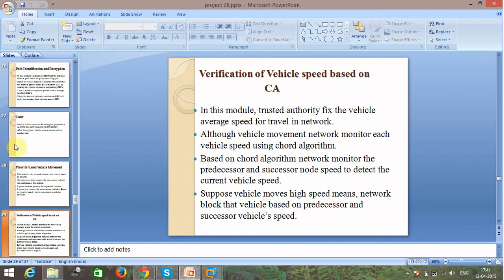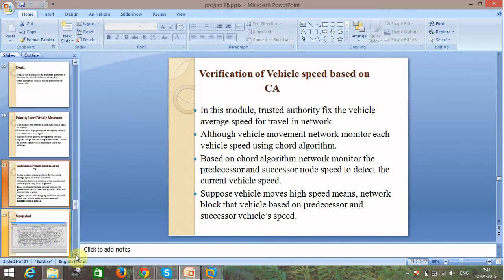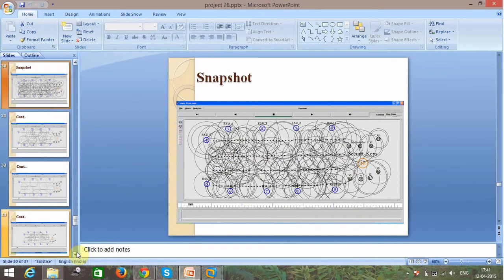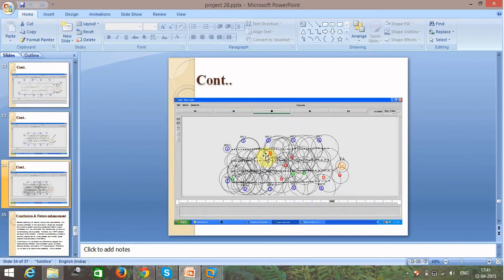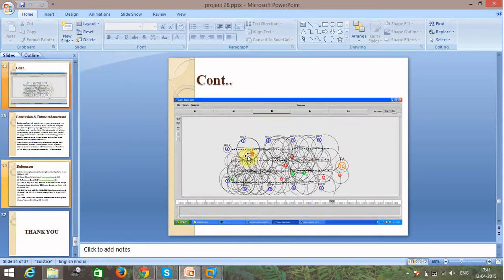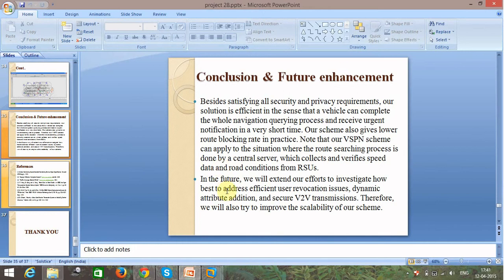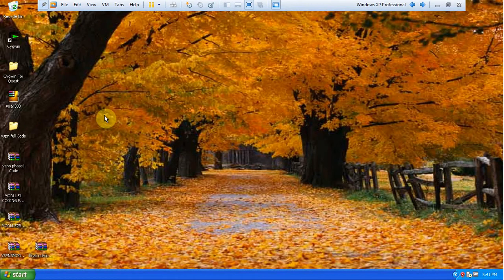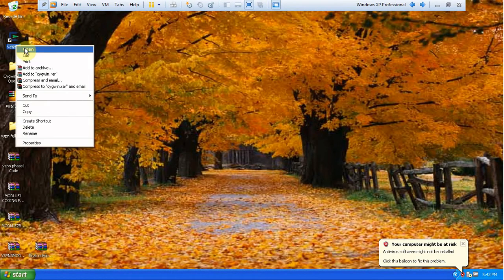Okay, these are my five modules which have been explained clearly in this project. And let's see the snapshots which are included in my project regarding all the modules. And let's see my conclusion and future enhancements. Before this, I have to show how my project is explained. Here I explain my project based on NS2 concepts, the NS2 software. So you have to know how NS2 has to run and how my project is explained in my NS2 software.